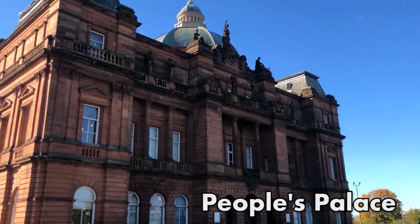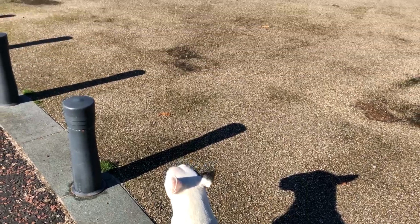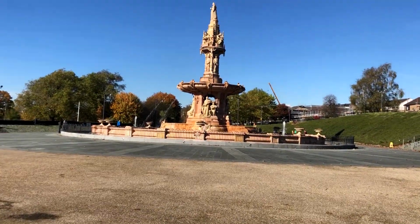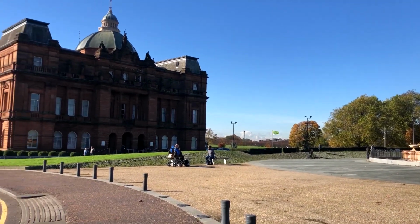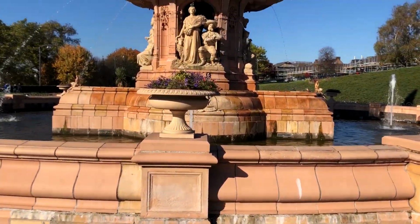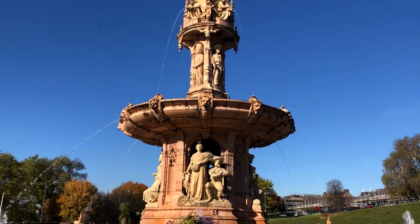We finally made it to Glasgow, and the sun is shining. We're outside the historic People's Palace, admiring the beautiful fountain called the Dalton Fountain, and we're getting some much needed sun.